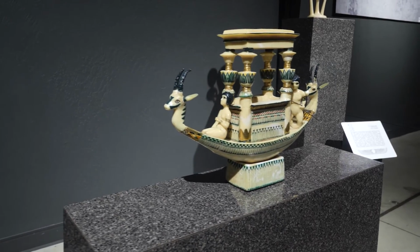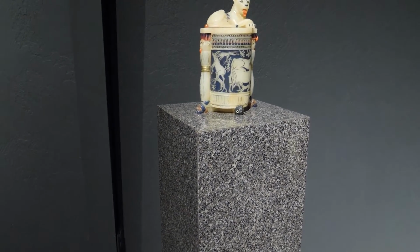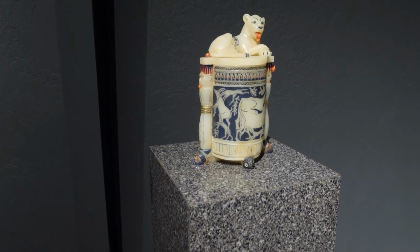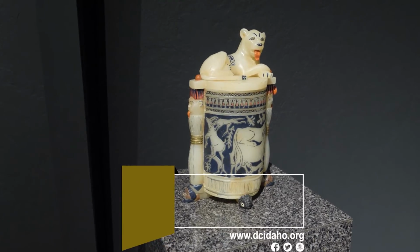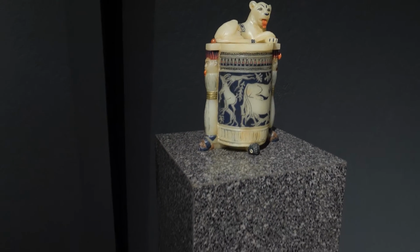Associating royalty with lions, this jar was found in the burial chamber. Four carved heads represent vanquished enemies, Asiatic and African. It shows scenes of hunting bulls and ibex. Its contents consisted of animal fats with gum resins.